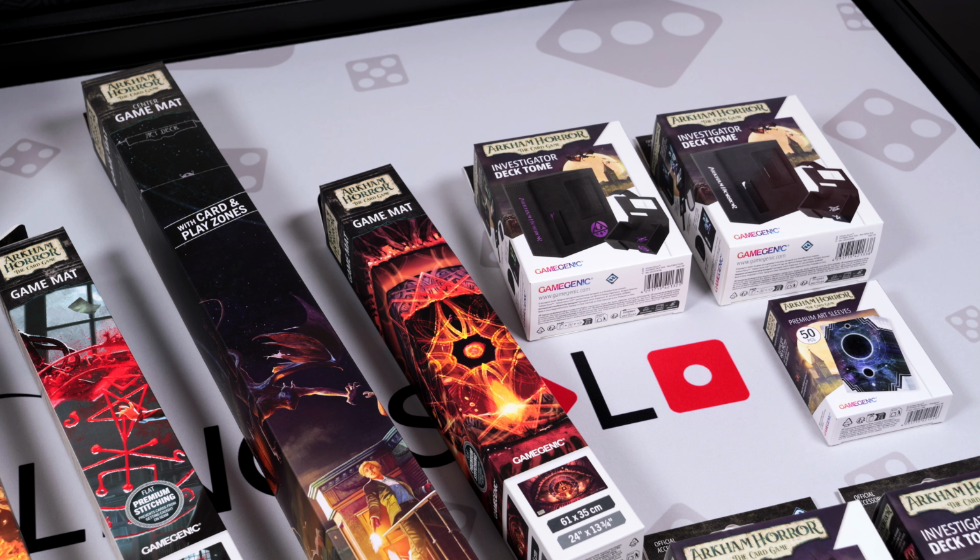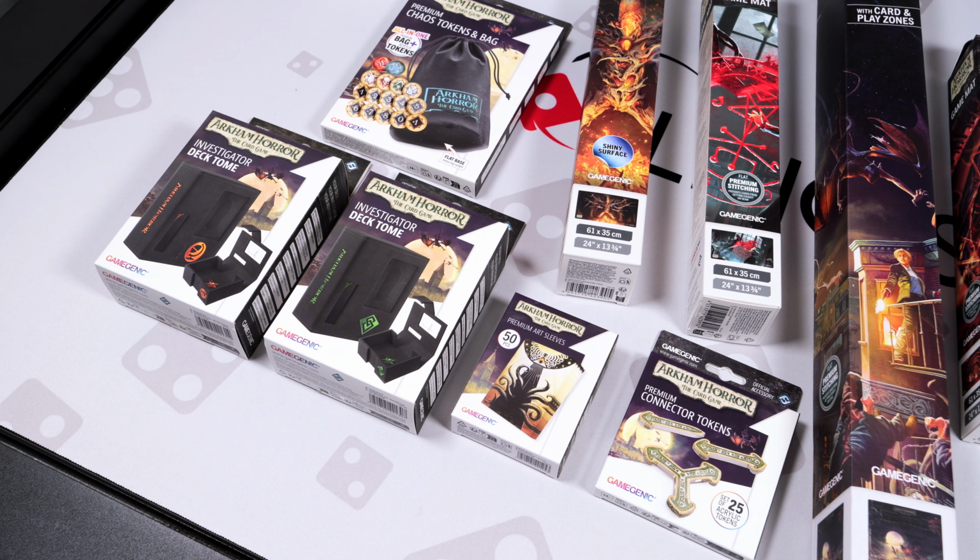But what's coming here with Chapter Number 2 for Arkham Horror, the card game, is a standardizing of some of these upgrades that everybody had to search for in the past. Now you can actually pick them up in your friendly local game store, and you don't have to worry about outrageous shipping and crazy costs. So when Arkham Horror, the card game, transitioned from Chapter Number 1 to Chapter Number 2, that's when GameGenic went ahead and released all these different types of products.